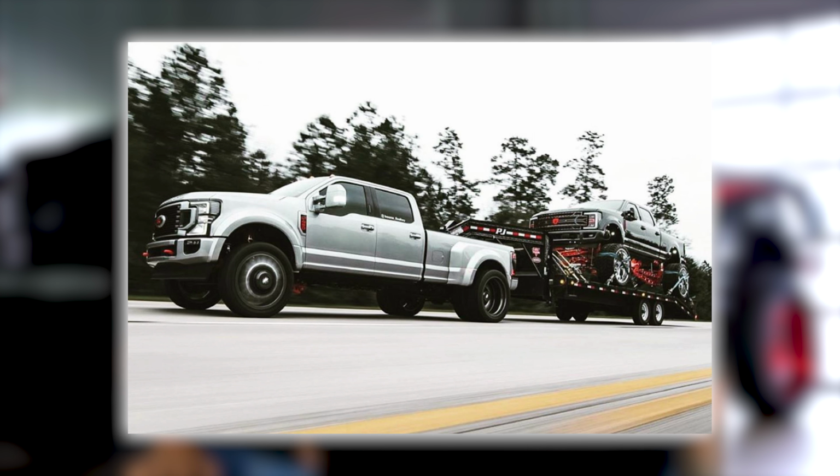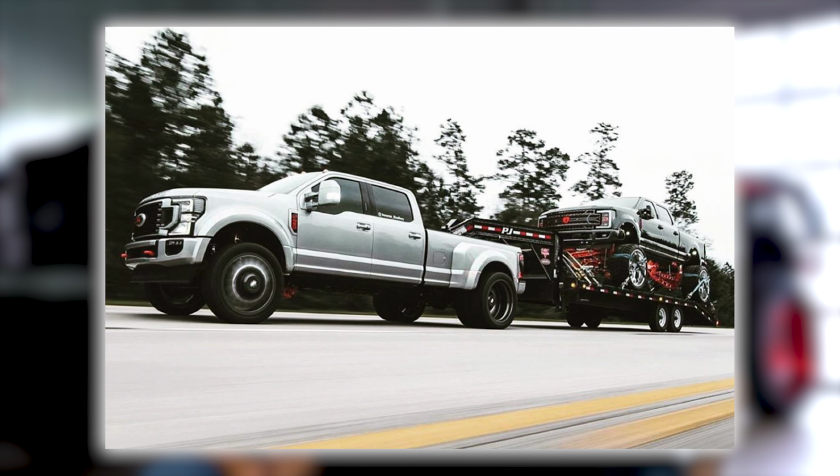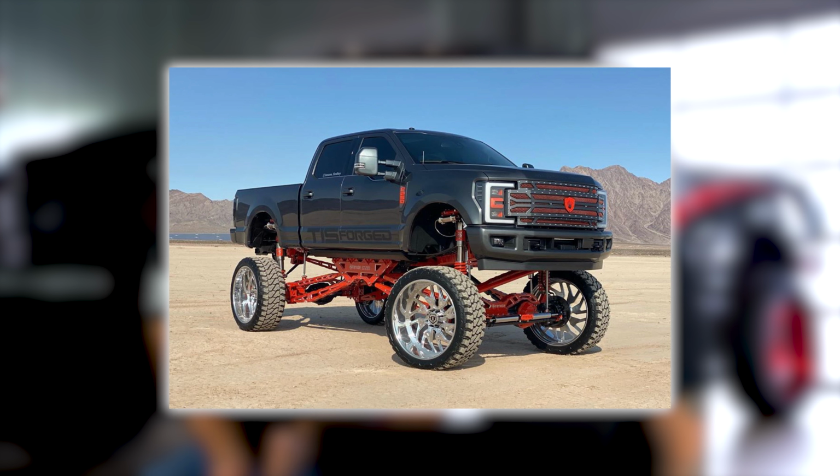Does he have the Super Duty behind the dually? Is that what that is? Oh Lord. So that's quite the freaking setup. I'm not gonna lie. So anyway, massive Super Duty here, 30 by 16s, looks fantastic.